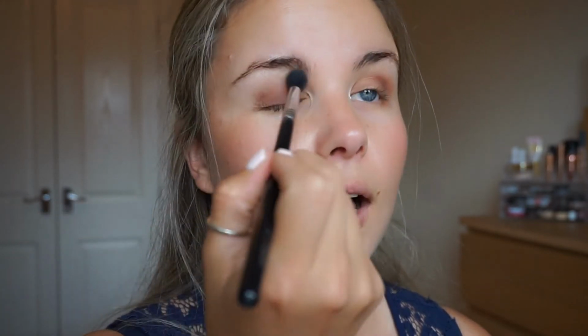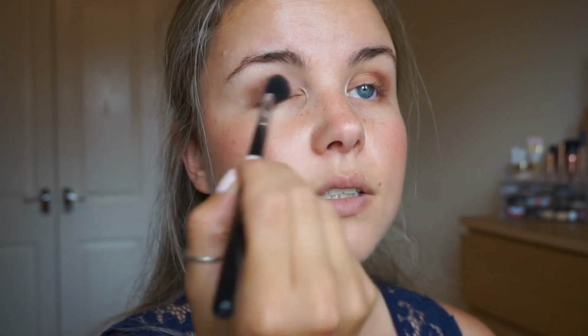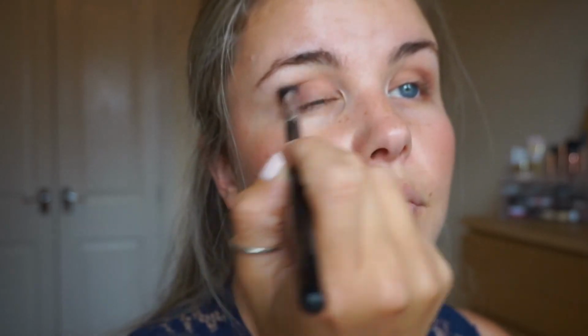So next I'm going to grab a bigger, fluffier blending brush, and this is another Sigma brush. This is the E40, and I'm literally just going to take that. It's completely clean, nothing on here, and I'm just going to make sure that that is all nicely blended. Now, here on my eye, you can just see it has gone a little bit patchy, but you can't see that at all when I am just normal. I always get a little bit of patchiness just here from eyeshadows. I don't know why. I have tried doing different blending techniques, different placement of colour, everything, and it always seems to happen. So I'm not going to blame the eyeshadows for that, because to be honest, I think it is just my eye.